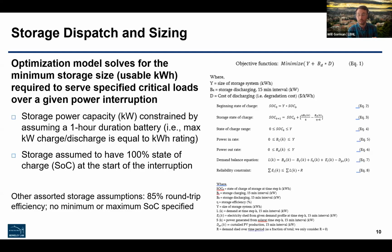We have some constraints on the power capacity of these batteries, where we basically assume that at a minimum, it's a 1-hour duration battery. So we don't let the kilowatt charge or discharge rate exceed the kilowatt hour rating. And in all these scenarios, we assume that the battery starts with 100% state of charge at the beginning of the interruption, and then some assorted storage assumptions are down below.